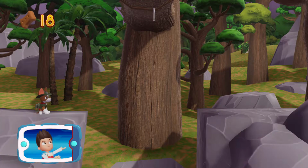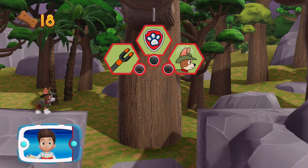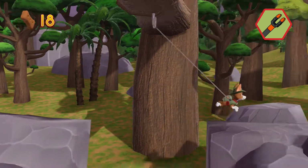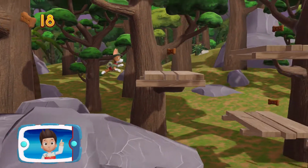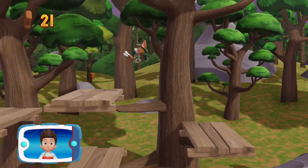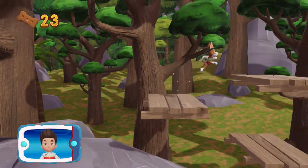Swing across there using his cables. Help Tracker swing across. Awesome! Now we can keep looking for those stinky monkeys. Collect all the pup treats in a mission to earn special pup treat awards.